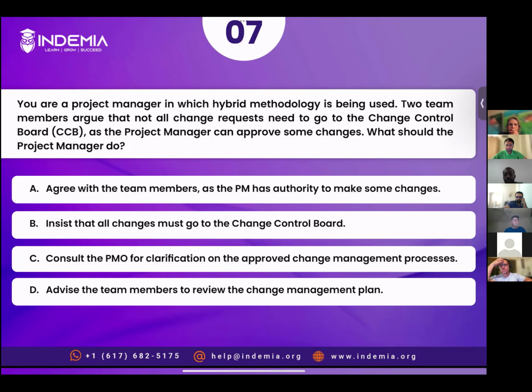Marta, you have chosen option B. Exactly opposite to what Mary's saying. Yes, and just because of what we discussed earlier at the previous option, right? That any changes must be registered, and then those should be reviewed by the CCB. So that's why I chose option B.